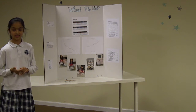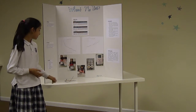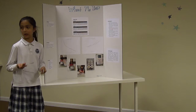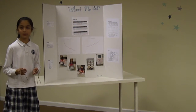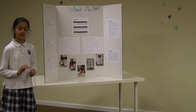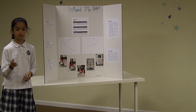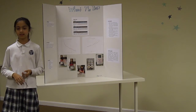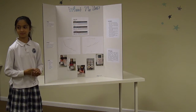Ryan? Why did you choose aluminum? Aluminum because, well, we use aluminum foil a lot, and sometimes my lunch got cold afterwards. So I was wondering if maybe the aluminum would transfer the heat to different places. Yeah, good thinking. I see you with your aluminum foil.